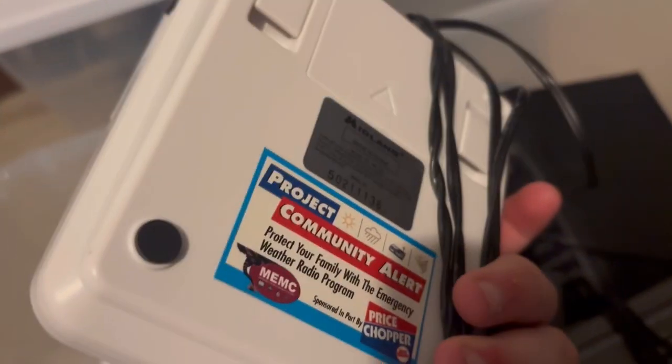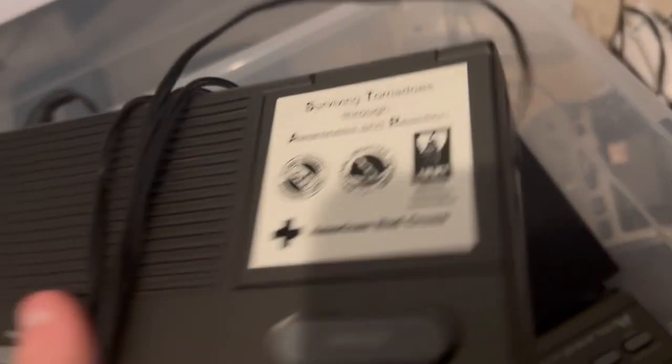This is a Kobe CX38C. This is the other Project Community Alert. It was a pack of 2. I just don't have room for both of them. We have a Recom R1630B High-Low Yellow Advisory, Van Buren County Emergency Managers sticker on the back. We have a 74-200 American Red Cross sticker, 2000 serial.